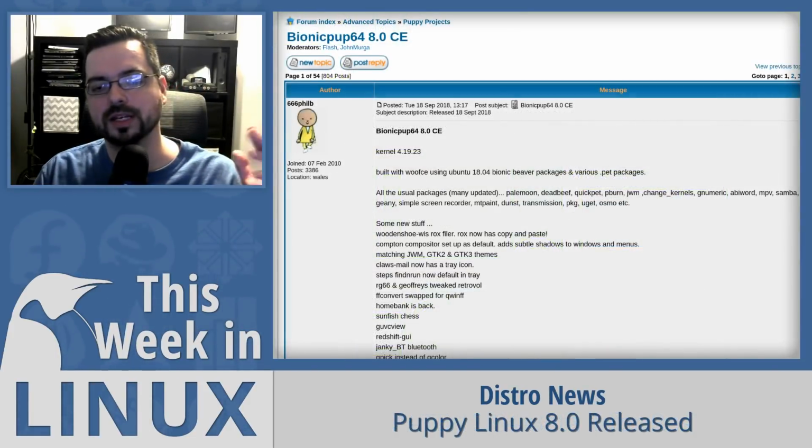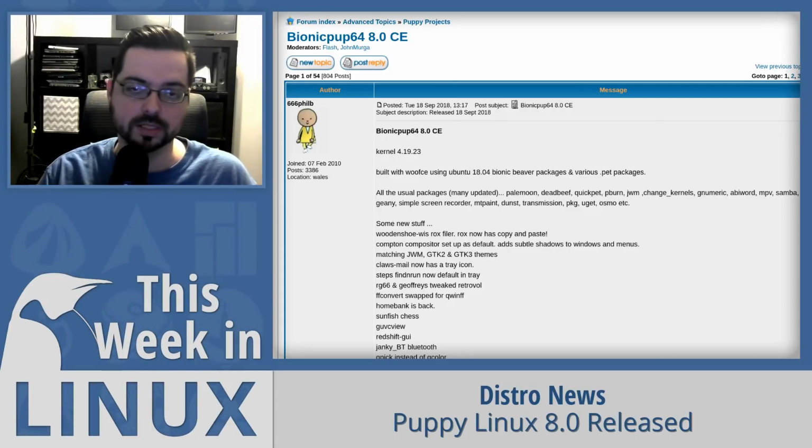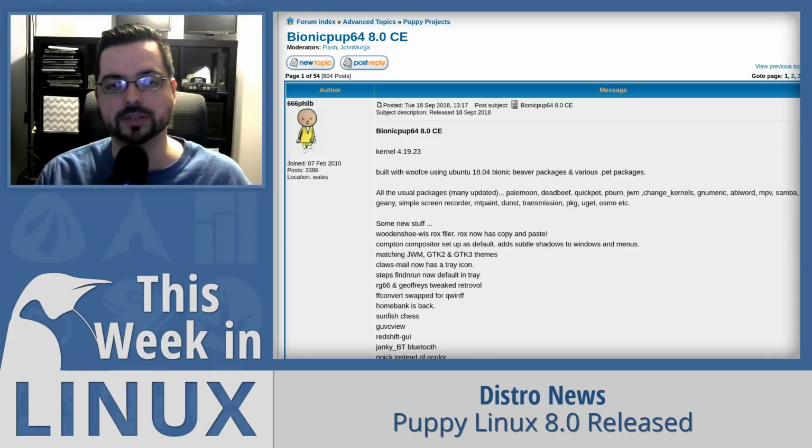Up next in the show is the latest release of the very popular lightweight distribution known as Puppy Linux. This is 8.0 released, and Puppy Linux, if you're not aware, is a very lightweight distribution. It also runs in your RAM, so you don't actually have to install it. You can if you want to, but it boots everything into RAM, so it's very, very fast, especially if you have a really powerful computer.